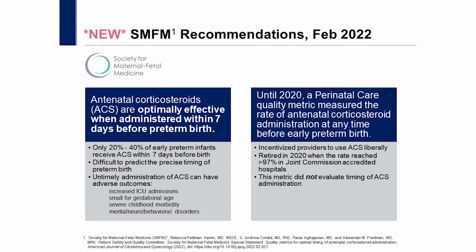Okay, so SMFM recommendations from February basically say they're optimally effective for steroids when administered within 7 days. We do allow up to 14 days. We don't repeat the course of steroids within that, but definitely within 7 days is the measure that we're looking for. And then a perinatal quality metric measured the rate of antenatal corticosteroid administration at any time.